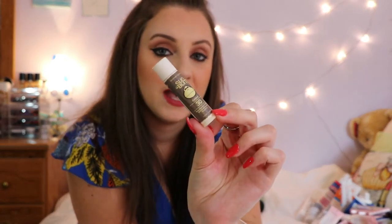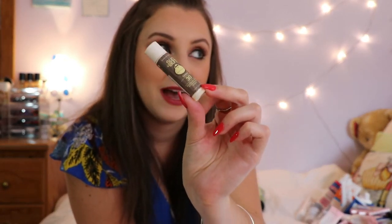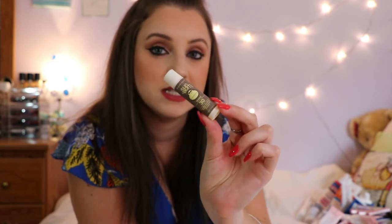Next type of products I wanted to go through are my lip products. So first and foremost, I have a chapstick. It is the Sunbum Coconut 30 SPF with aloe and vitamin E. This is my ride or die chapstick. I absolutely love it.